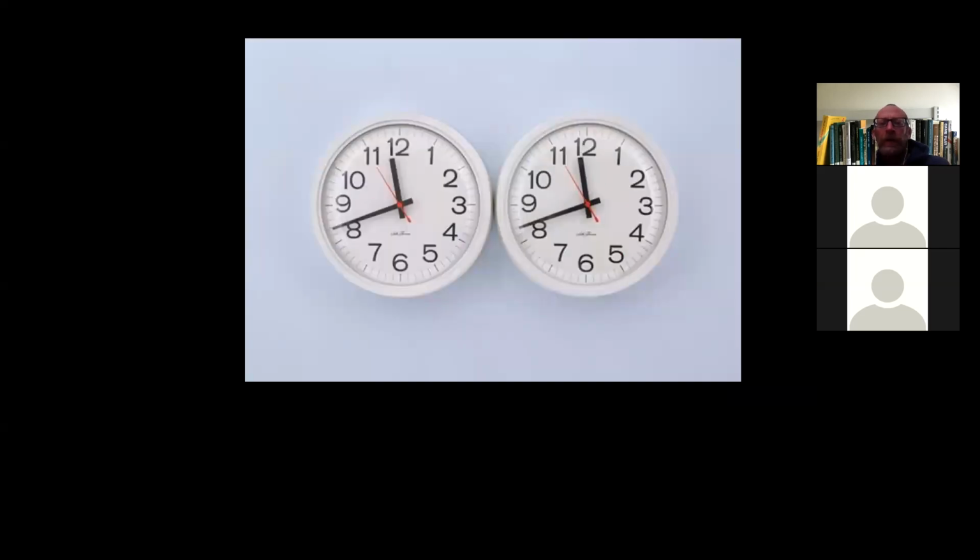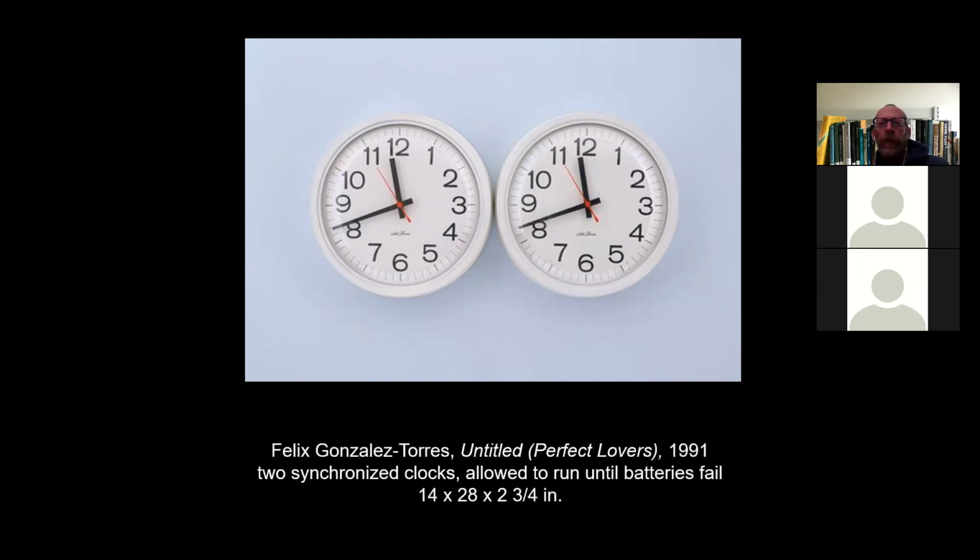Also, he did a number of works that commented on these themes of love and death, mortality. So this piece called Perfect Lovers. Yeah, I remember this one. These clocks. It symbolizes him and his partner, lovers, and the clocks tick a little bit differently, and they'll eventually die. Yeah, they start out in sync, and they just run out. They're gradually running out of time, and they diverge slightly, but they're both going to end up running out of battery in the end.